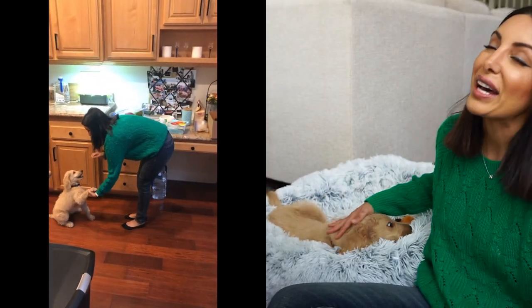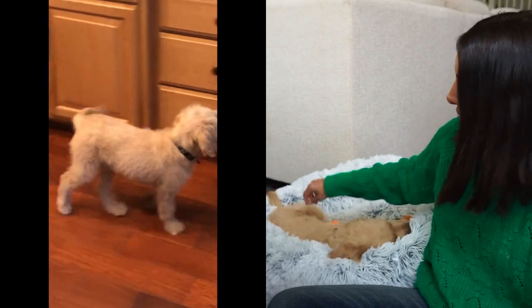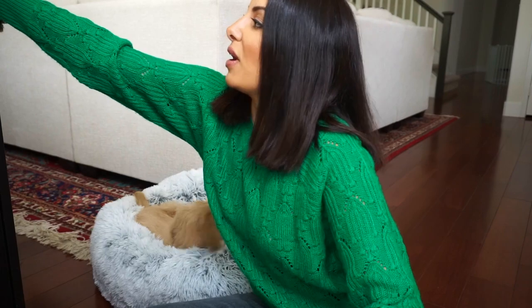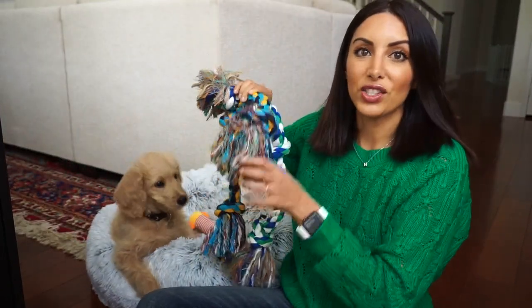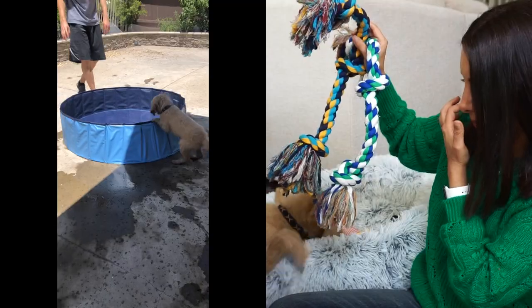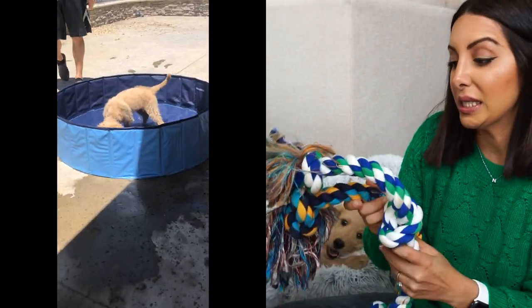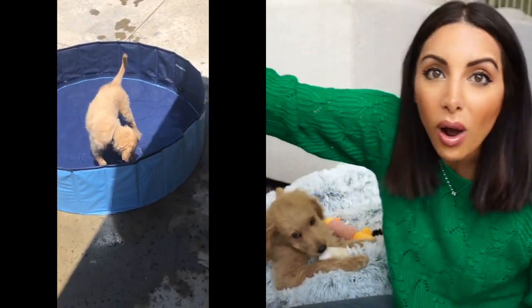She knows how to sit. She knows how to shake. She knows her name. And she loves playing tug of war. She's got all of these great toys that I bought for her here. And she loves these. She loves playing tug of war with these. We even got her a little puppy pool because she loves to play with water. She loves drinking water, and she's got a good appetite.